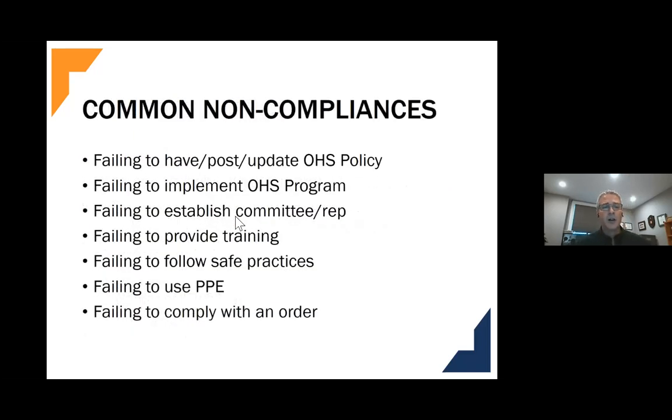The most common non-compliances, and they actually publish a document each year that shows the convictions under the OHS Act and regulations, are the simple things. The most common orders are failing to have a policy and having it updated and properly posted, failing to have a safety program, failing to establish a safety committee. That's a really common one when they hit that 20 mark. Because again, 20 sneaks up on organizations really quickly when you take into account what we refer to as regularly employed, so 4 weeks or greater, seasonal recurring employment. You can quickly fall over that 20 line and not realize it. So that's a common order that's written.